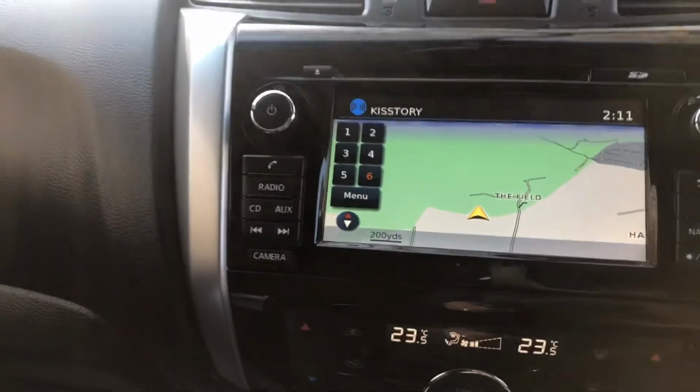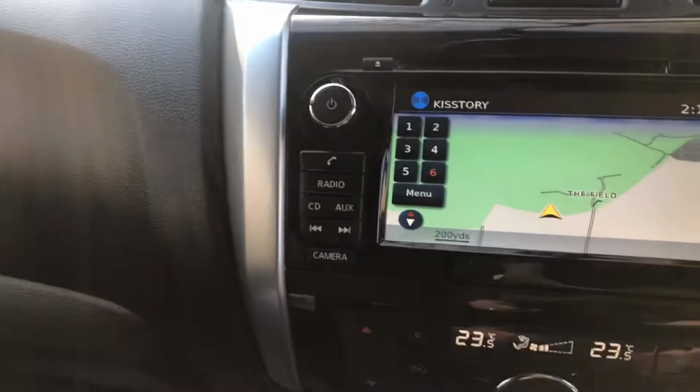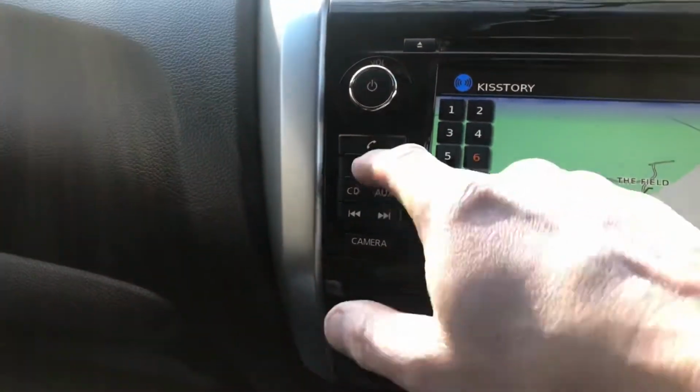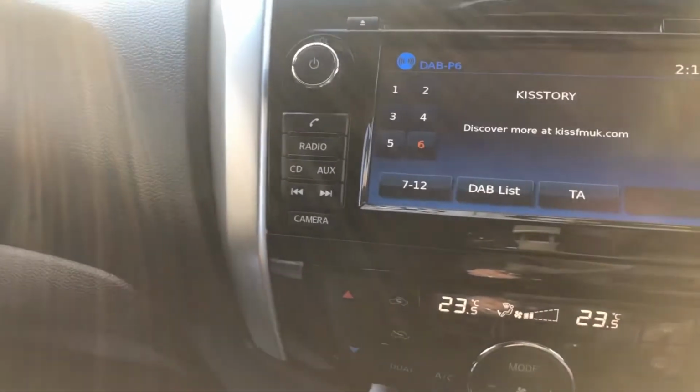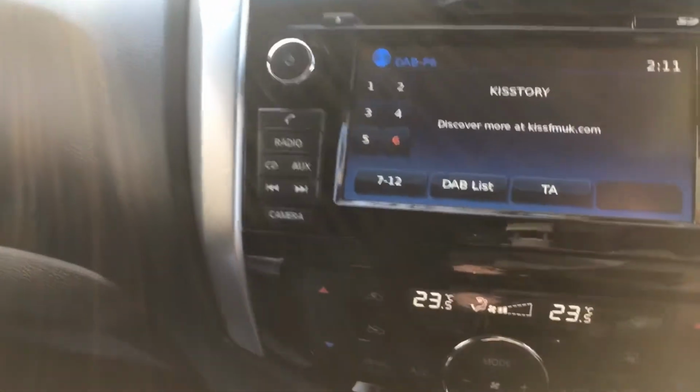So in regards to media centre, you have got CD player, SD card slot, you've got DAB as well, and then if I remember right, let's have a quick look.